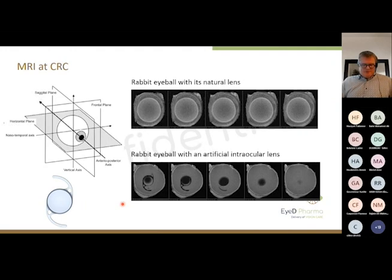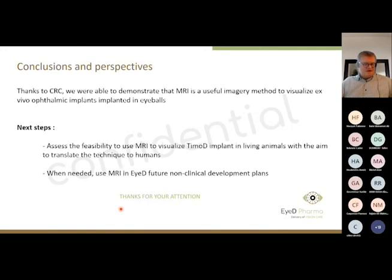I have not shown you that today for confidentiality reasons, but the feasibility to see the details of our TMOD intraocular implants was also confirmed in a set of additional experiments. As a conclusion, thanks to the CRC collaboration, ID Pharma was able to demonstrate that MRI is a useful imaging method to visualize ex vivo ophthalmic implants implanted in an eyeball. As next steps, we will assess the feasibility to use MRI to visualize TMOD implants in living animals, with the aim to translate the technique to humans implanted with TMOD. In addition, we will continue to use MRI in future ID non-clinical development plans. That's the end of my presentation.